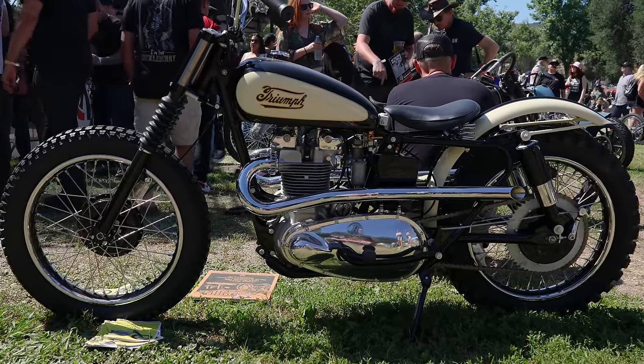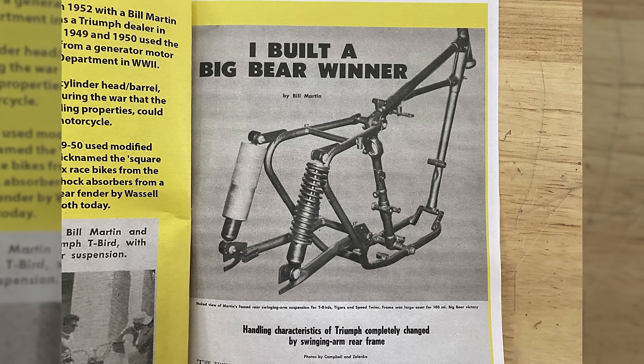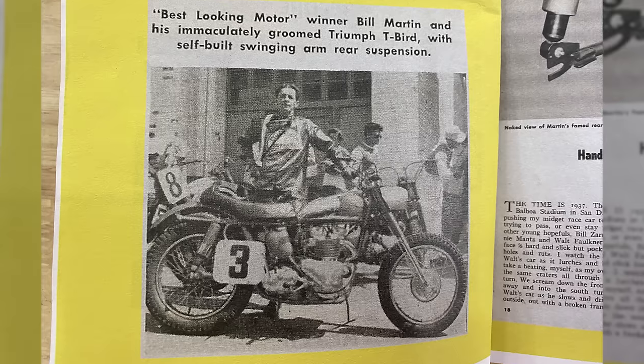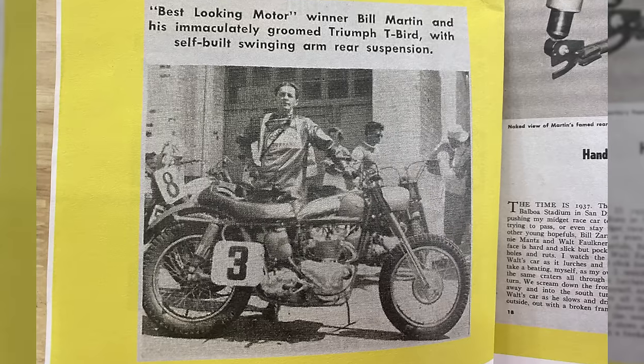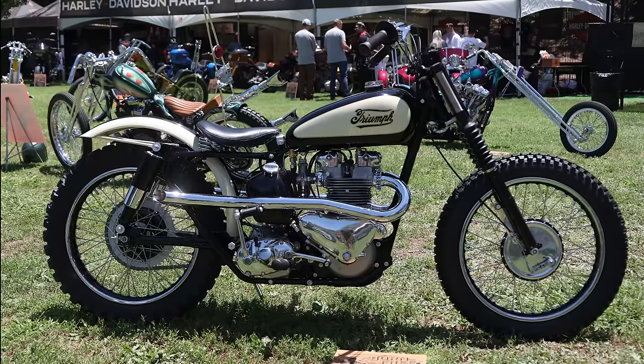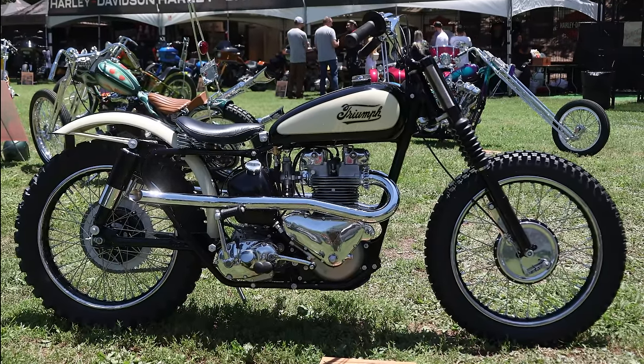Now the bike that I brought over here to the show actually has a swing arm conversion that was manufactured by Bill Martin, who was a Triumph dealer in Burbank. Bill Martin had lots of experience in the 30s racing sprint cars. Sprint cars back in the 30s were all rigid. There was no suspension on any of the four wheels. So he worked out a way of keeping all four wheels on the ground via suspension. And in the 50s, he transferred that application to a motorcycle.